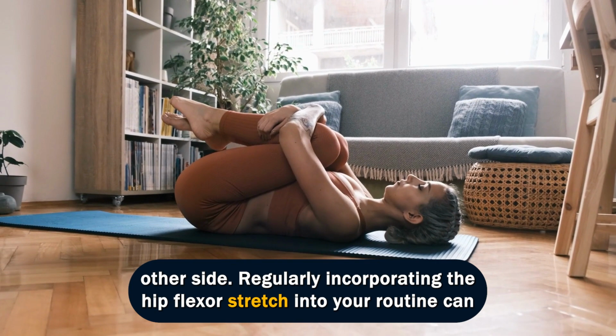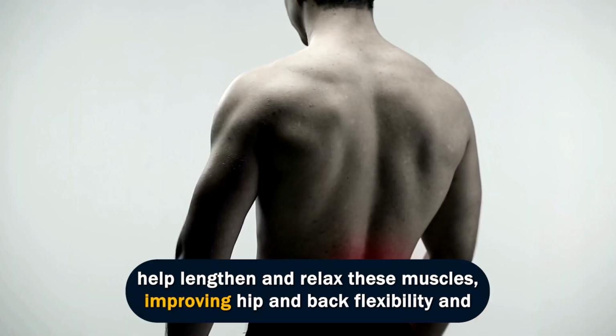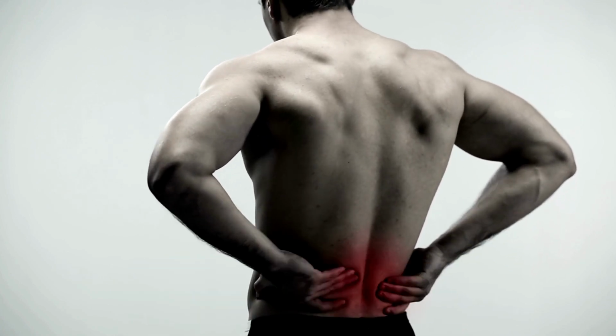Regularly incorporating the hip flexor stretch into your routine can help lengthen and relax these muscles, improving hip and back flexibility and potentially reducing pain and discomfort associated with tight hip flexors.